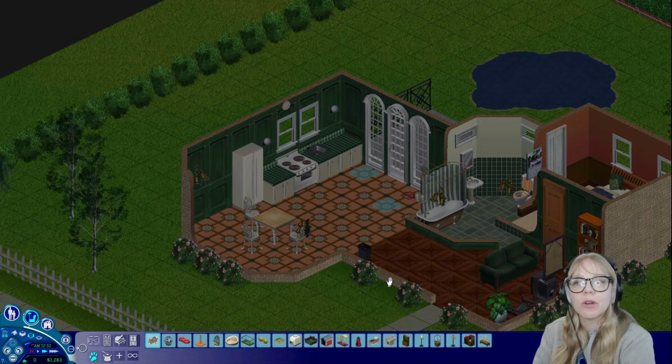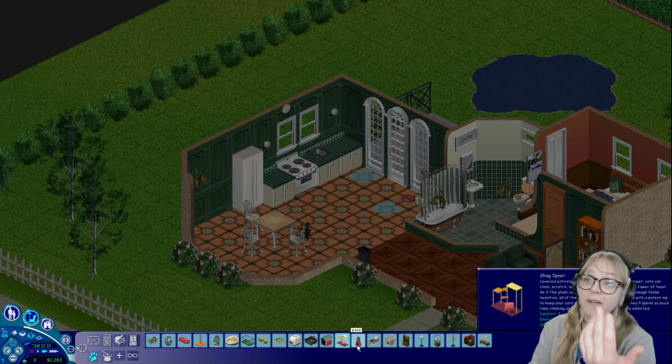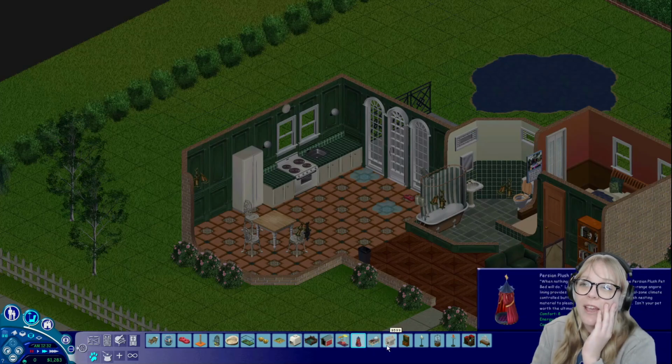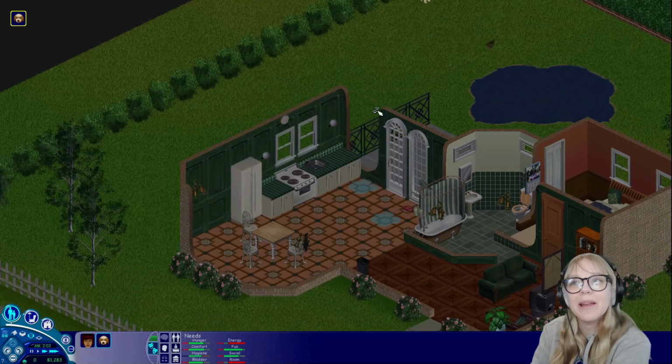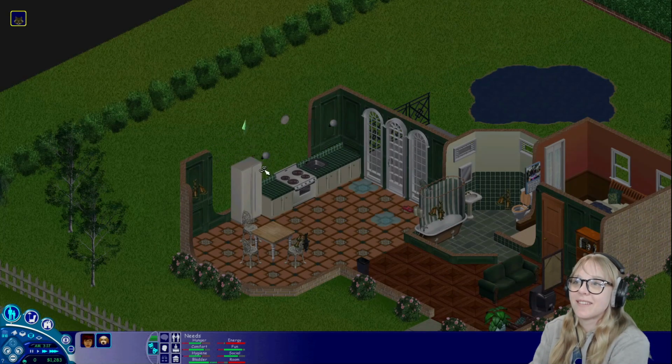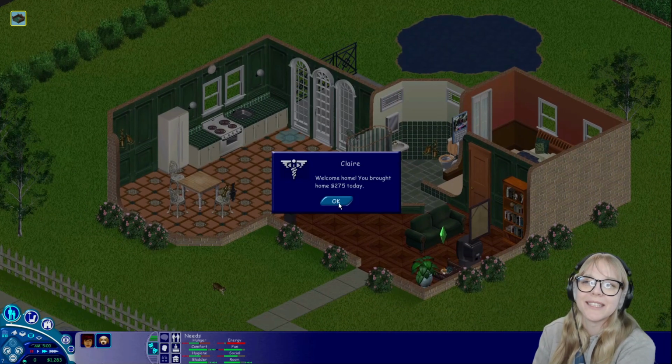Oh, I also felt really bad for the dog overnight, just left at home all by herself, and so I went into buy mode thinking I might be able to buy her a toy, and I found rabbits. We could buy rabbits, but I didn't find any dog toys. So yeah, I thought that was a bit of a missed opportunity. I thought it would be nice for the dog to have a toy to play with, and she ends up instead fighting with El Bandito. I'm not sure why they didn't put dog toys into the game.